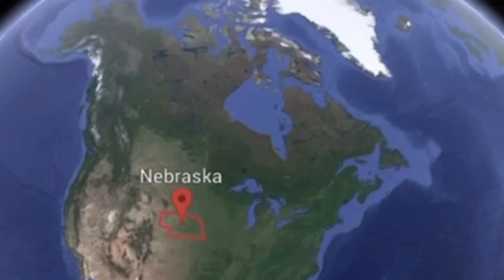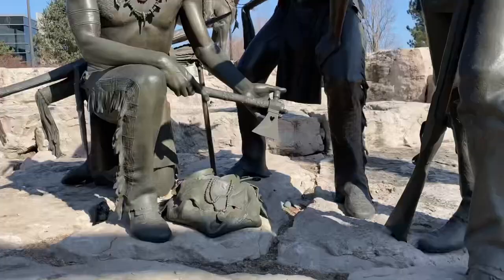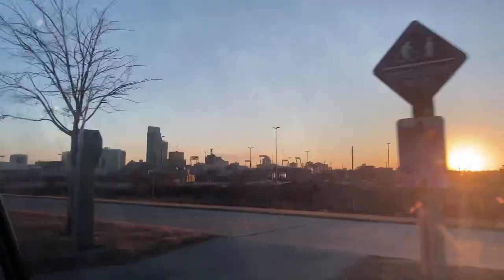Nebraska is a hidden gem in the Midwest known for its large food portions, historic spots telling stories about pioneers, and nature spots with one of the greatest migrations in the world. Omaha is the biggest city in Nebraska that borders the neighboring state Iowa, and you can literally walk between the two states.